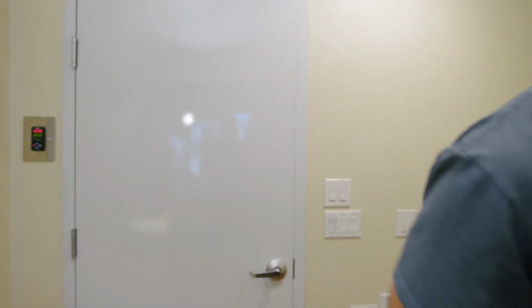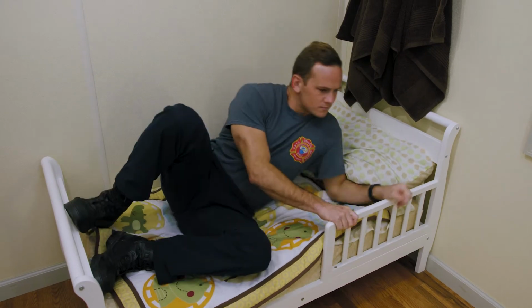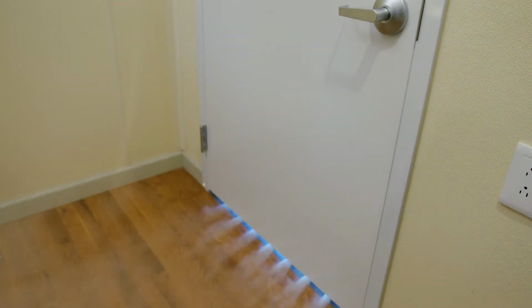So if you wake up in the middle of the night and you smell smoke or you hear your smoke detector, it's really important to get out of your bed and check your door first. When you check your door, always check it with the back of your hand. That way, if it's hot, you're not burning your hand. Once you check your door, if it's hot, don't open the door. If you check it and it's cold, you can open it and see if there's smoke. If there's smoke on the other side of that door, make sure you close it back.